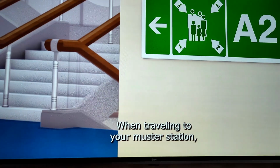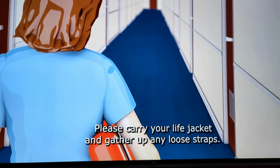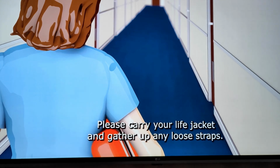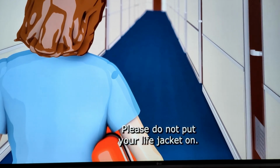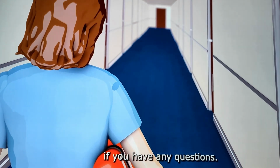When traveling to your muster station, follow the signs in the stairways. Please carry your life jacket and gather up any loose straps. Please do not put your life jacket on. Crew will be along the route to guide you if you have any questions.